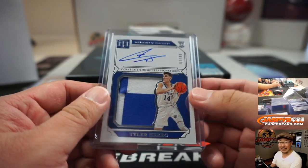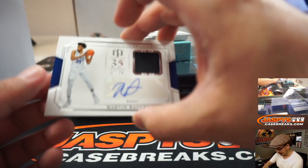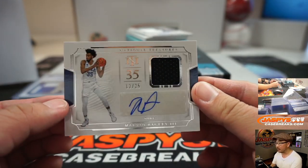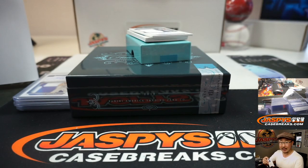Started off the season real hot. We got Duke's Marvin Bagley the third. 12 out of 25, jersey and autograph. Goes to Greg and the number two.